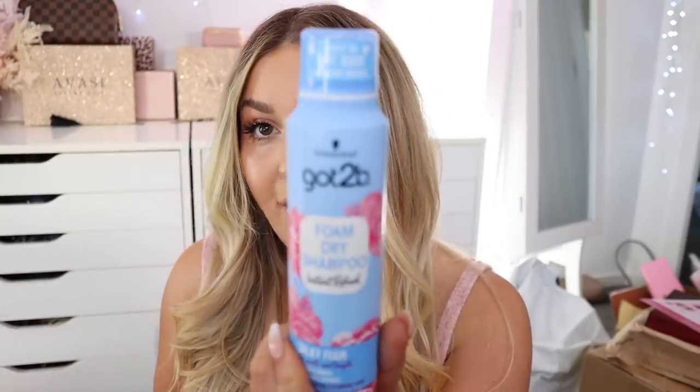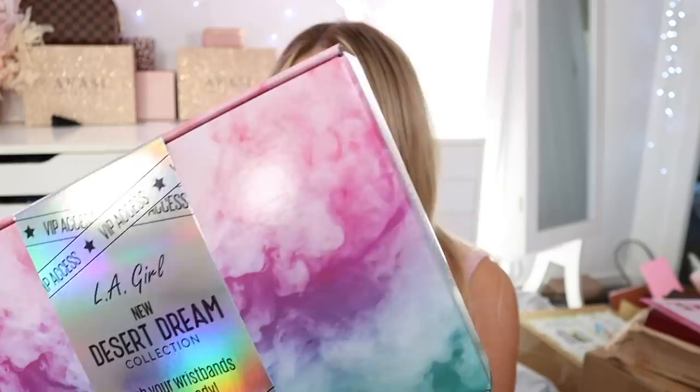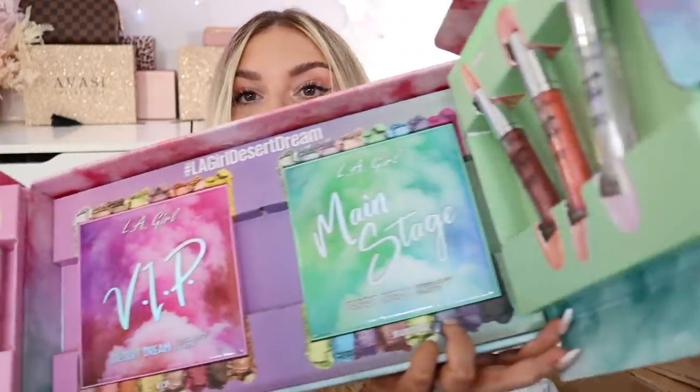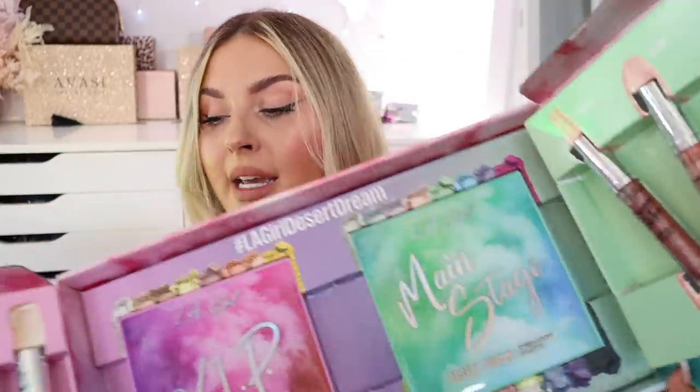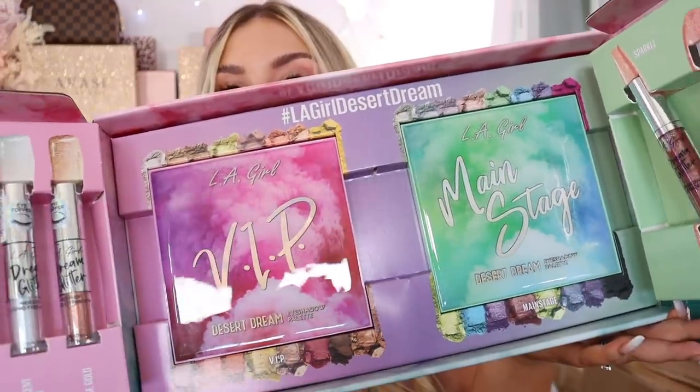This product right here, I love it. It's so good. It's a foam dry shampoo. LA Girl VIP access. It says here, what's your vibe, VIP or main stage? And then I don't want to break my nail. You open it up, there is a couple of palettes and some other fun products as well. Colored eyeliners, lip glosses, heaps of stuff. You can kind of see the colors that are inside the palettes too.